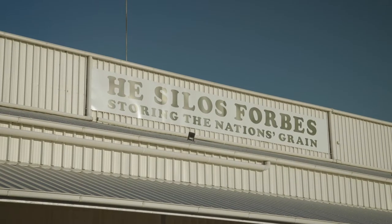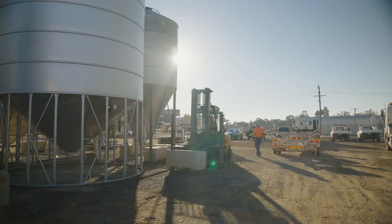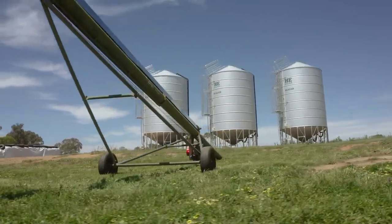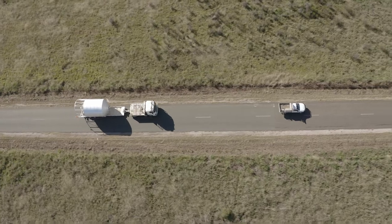HE Silos has branches located in Forbes and Gunnedah, New South Wales. We manufacture a range of 4-ton up to 500-ton cone elevated silos and flat bottom silos. We deliver all over Australia.